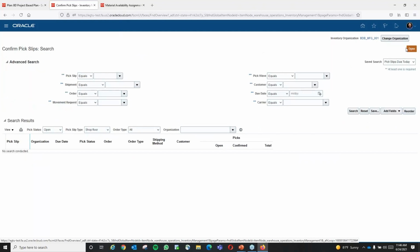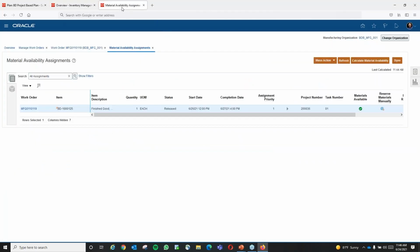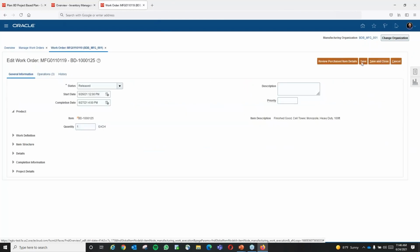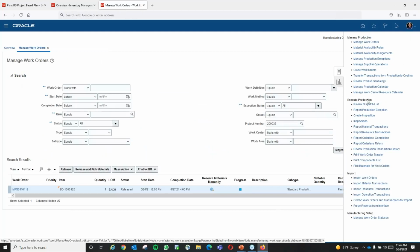All right, so this is done. Let's go back to the manufacturing application. And if I refresh this, this is going to be gone. Very good. No more material required. And in my operations, I can see that everything has been issued. So all I have to do now is to go and execute my operations. We'll go to the dispatch list.